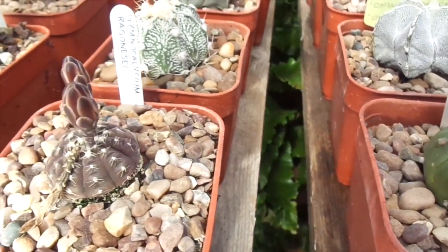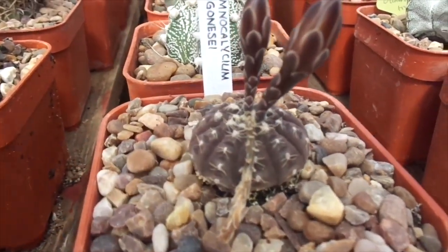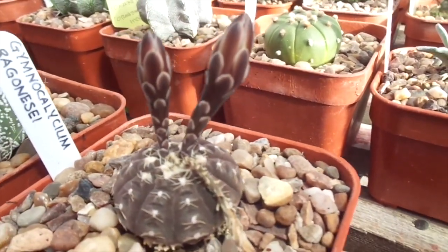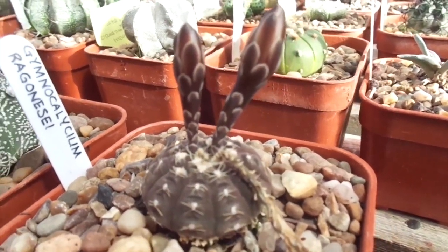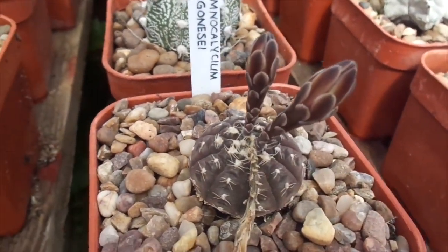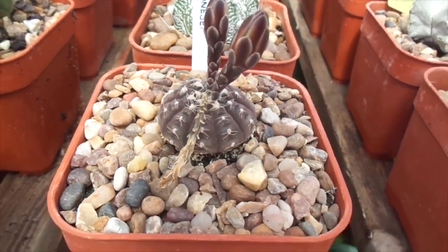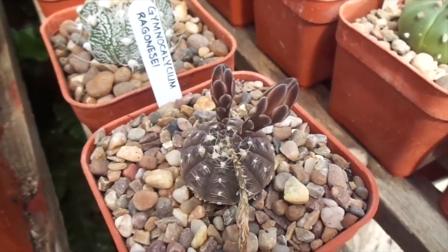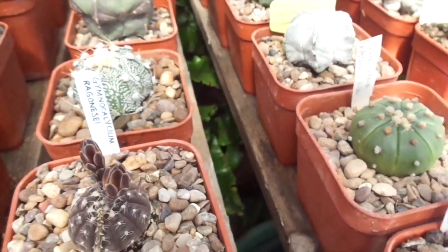We have another little Gymnocalycium here, quite a flat one, called Ragonese, which is also, as you can see, just about to produce some flowers for us to photograph. So there are two very large buds from this very small plant, and that pretty much sums up the delights of Gymnocalycium. You get these fantastic body shapes and different ranges of colours, although they're all to a pattern, which makes them collectible, but incredibly floriferous and reliable in terms of flowering.